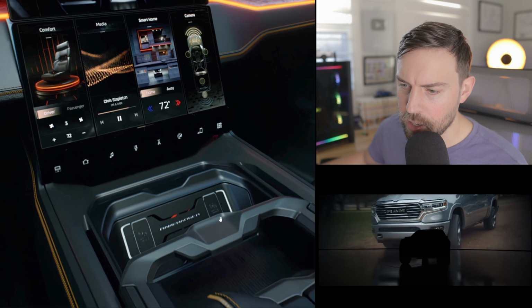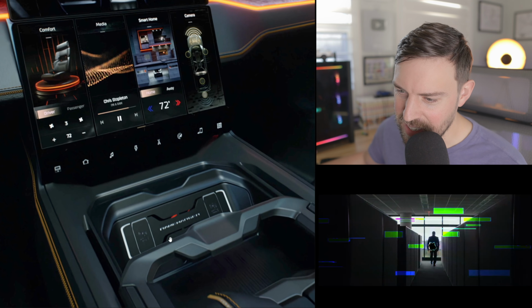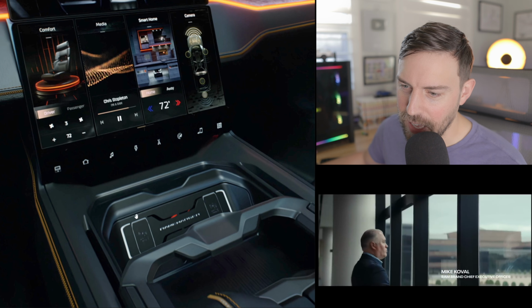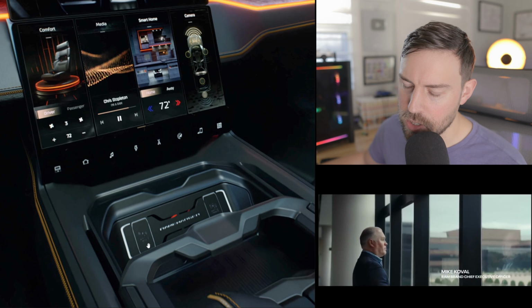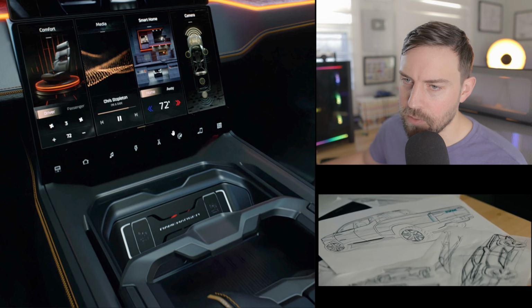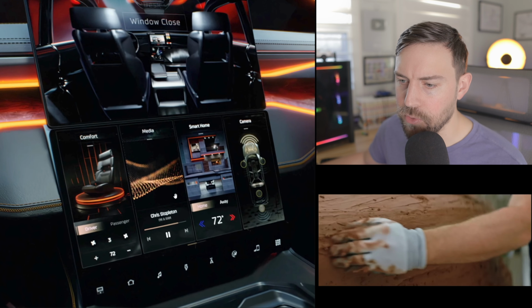You have a wireless charger. What is this? It says something like RAM e-charger. And it looks like there's two wireless chargers. So you have a vertical one here and a vertical one there. Again, more touch sensitive buttons. And this has the screen that's fold out.